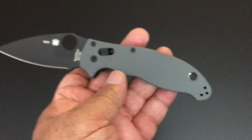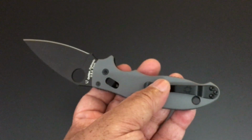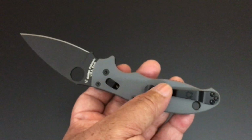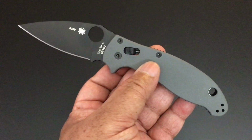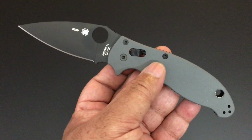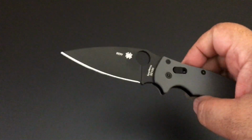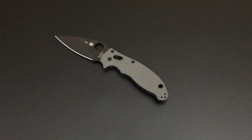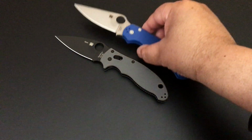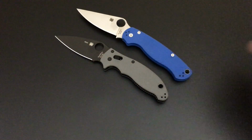Big lanyard hole like all of the Manixes. The clip is blacked out as well. It's tip up, left or right carry. Just a real nice knife. This is the knife of the day. It's the Spyderco Manix 2. It's a special limited edition exclusive from Blue Ridge Knives with that 52100 steel. And of course, that wonderful gray G10.